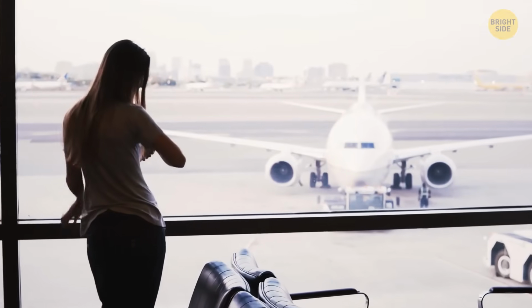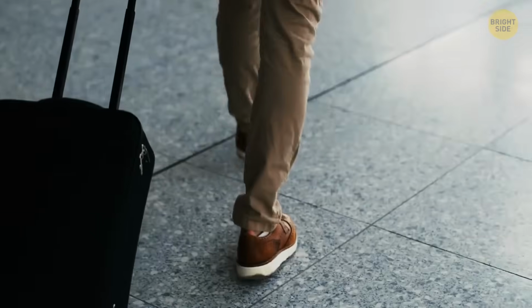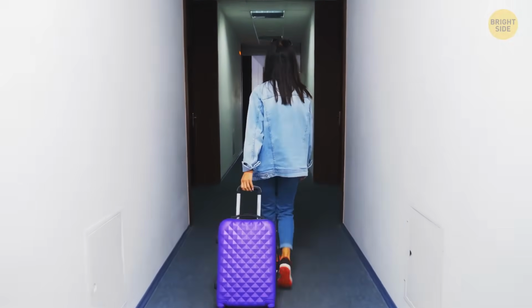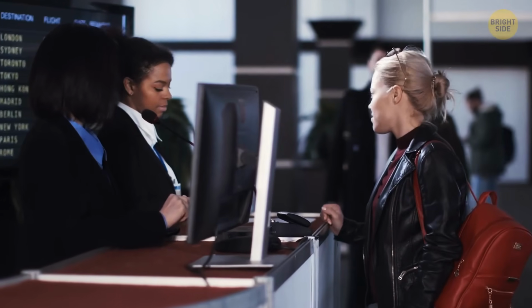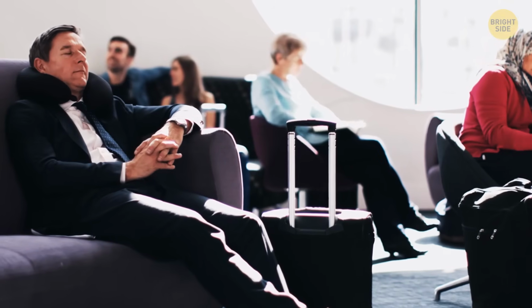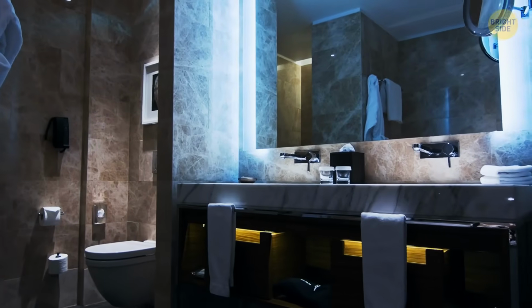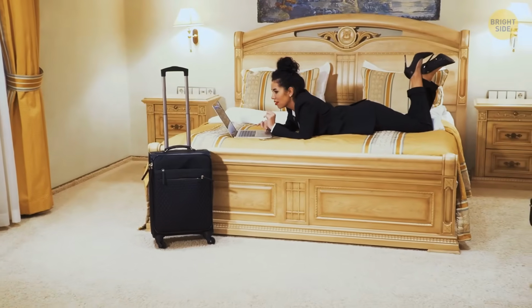If you have a long layover between flights, going to the nearest hotel to rest might not be the cheapest option. There's a much better trick. Check if the airport or airline sells 24-hour access to the VIP lounge zone. In most cases, you can have free snacks and drinks there and use free shower cabins and rooms for rest at a very affordable price.